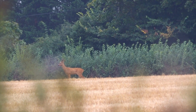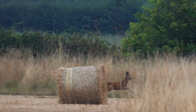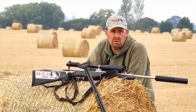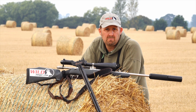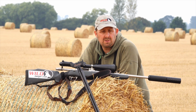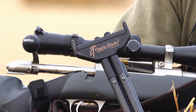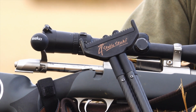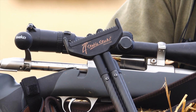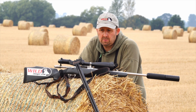We've got no wind at all, so it was quite still, and I think they could hear me coming more so. But no, it was a nice morning. Seen 12 deer in total. So no, it's been a really good morning. Walking around with the stable sticks, you don't even know you've got them in your hand, being carbon fibre. They're so light but strong. So I'm looking forward to using them.